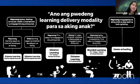So meron ba kaming sapat na connection sa bahay? Alala niyo yung question na sinagutan niyo nung nag-enroll ang inyong mga anak. Ano yung mga internet niyo? Ano yung option na gusto niyo? Gusto niyo ba ng online? Gusto niyo ba ng TV? Gusto niyo ba ng radio? Kung meron kayong mga ganon. So i-check mo siya. So these are the options.